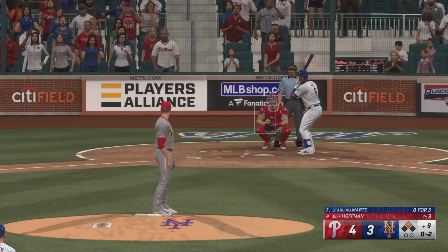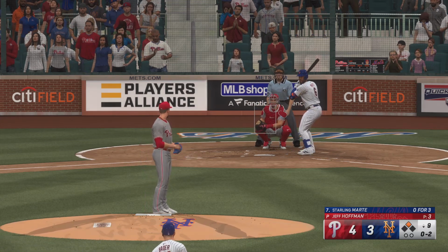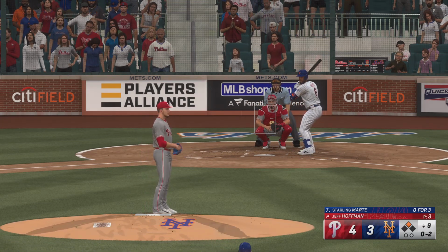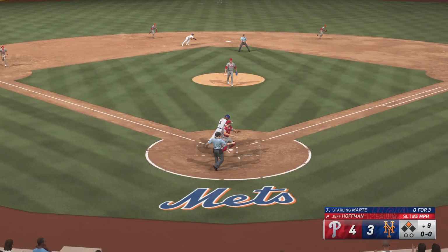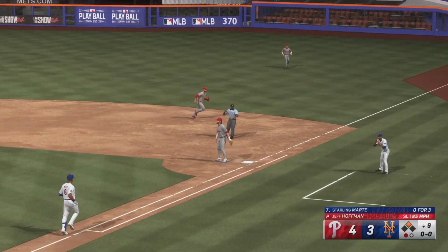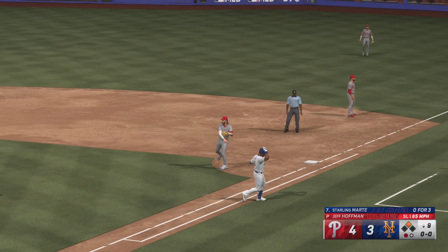Swing and a miss, and that's strike 2. A little anxious, a little aggressive early in the count. Swing and a miss, and he chases that one in the dirt. In time. And the drop third strike leads to the first out.